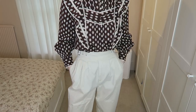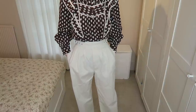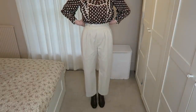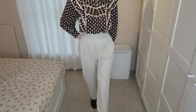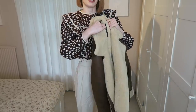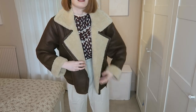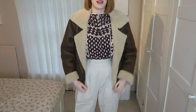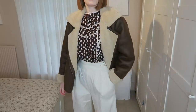I paired it with these amazing trousers from & Other Stories that I picked up last year, or maybe the start of this year, and I think they go really well with the silhouette of the blouse. And then I've paired it with these Clarks brown boots, and then if I were to wear a jacket with it, I would put this one on from Pull & Bear that I bought years and years ago now. But it is so cozy. And I'm so glad I picked this coat up when I did, because I haven't been able to find one quite the same that I like. So that is the second outfit. That is how I would style these pieces together.